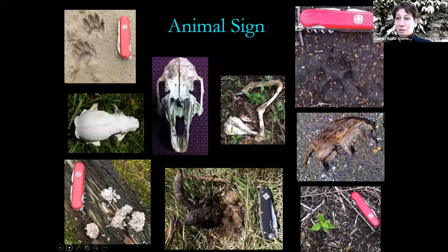Okay, so sign, what the heck is animal sign? You know, it's signs that an animal was there previously, was in a location previously. So these are a number of pictures that I have taken on the island. You'll notice in many of them, I have my trusty pocket knife there.